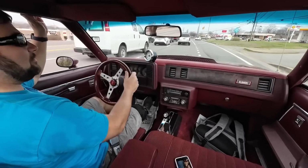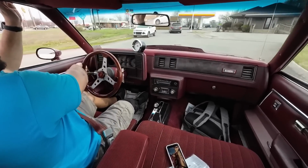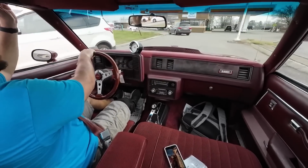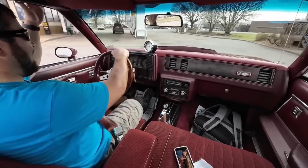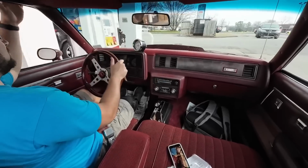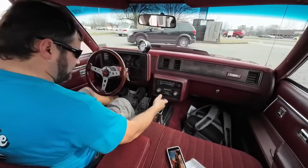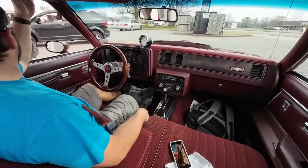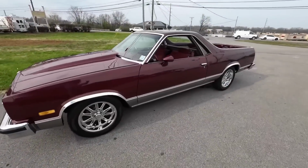Okay, so we'll pull up in here, get $20 worth of premium fuel. And then of course we're gonna get some outside shots. We'll check the gas gauge. We'll have a little bit of fun with this vehicle. Okay. Be right back.